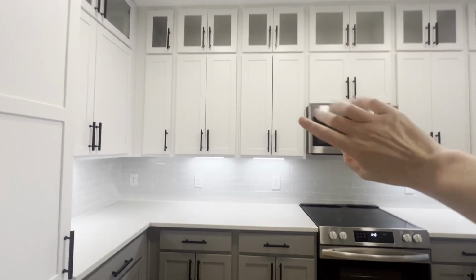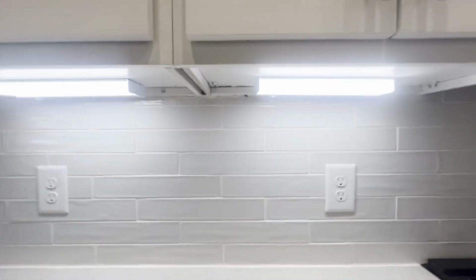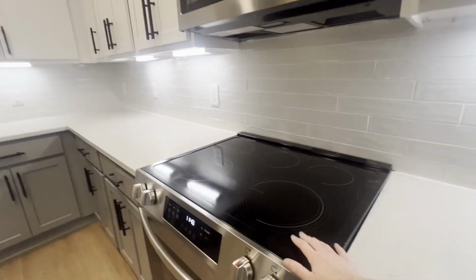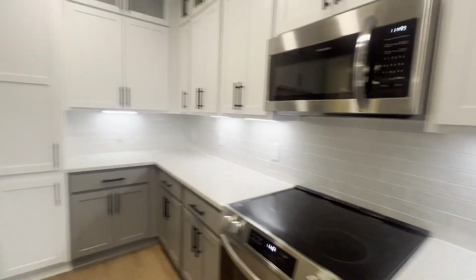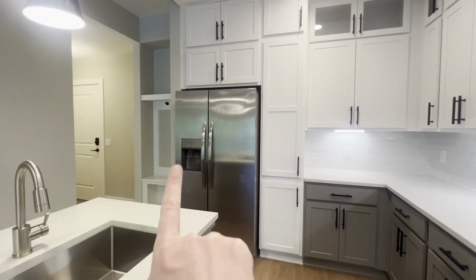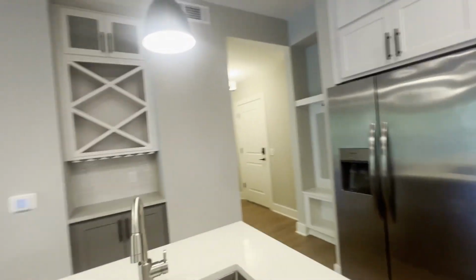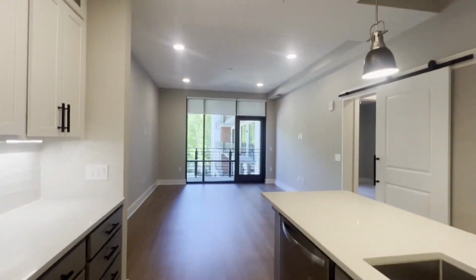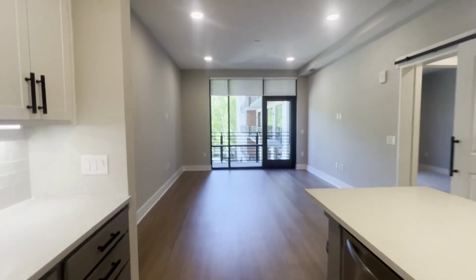We have the white shaker style cabinetry with the black matte pulls. We've got that elongated tile as the backsplash, and that under cabinet lighting, as you can see, flat glass top stove, overhead microwave, nice big fridge, French style door on that with the water and ice dispensing. We've carried those matte black finishes throughout on the lighting fixtures as well.